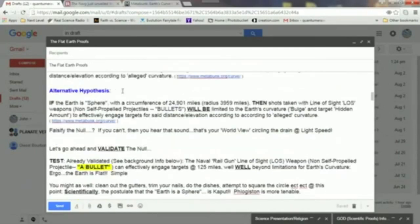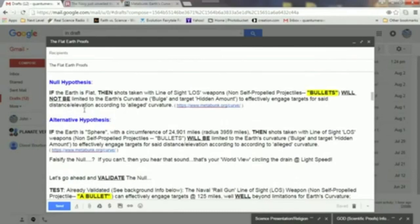This is the ball earthers' hypothesis. They need to validate this. By validating this, they falsify this. Make sense? This is their hypothesis.